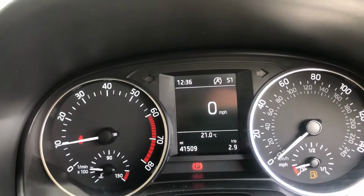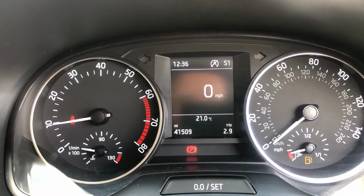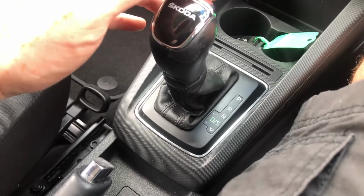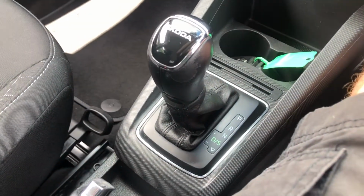Now that gives you a sports mode, which gives you a bit of a higher rev ratio, higher throttle response, and an all-round better performing car. To do that, it's really simple. You operate it by clicking in and out. Now there is another way you can drive this. It doesn't have paddle shift.